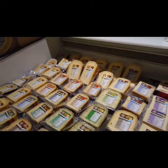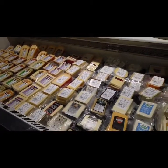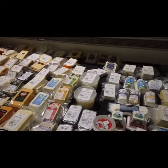They also carry imported cheese. So here we have a bunch. And they also farm their own eggs. So let's take a look over here at their own eggs.